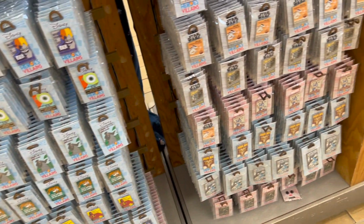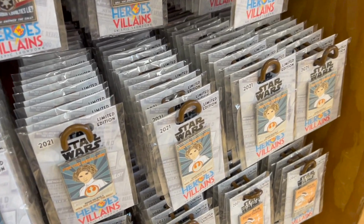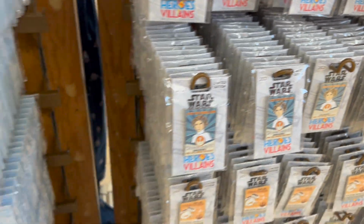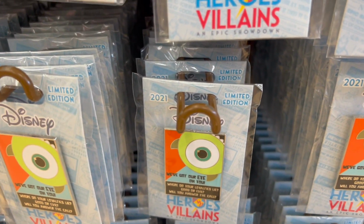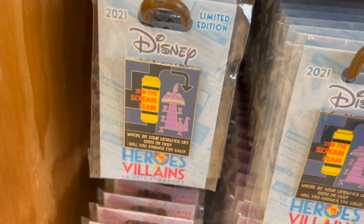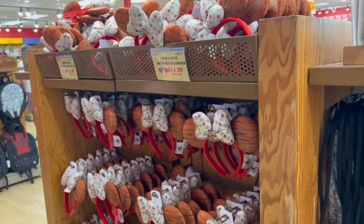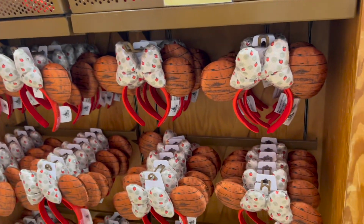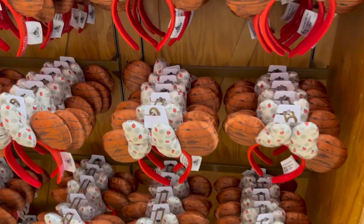What other ones did they have that I like? They have Star Wars, which I wasn't a huge fan of. But there's the blue. And there's the Mike half of the Monsters, Inc. Oh, I bought the other half of that one, which is Randall. Very cool. I love Phineas and Ferb. They have this Apple Orchard mini ear. $14.99, originally $30, so that's half price.